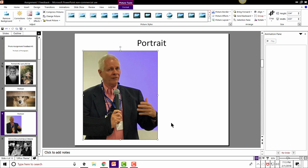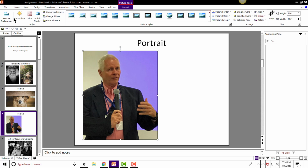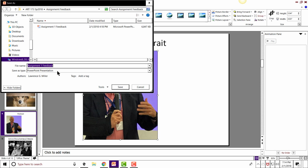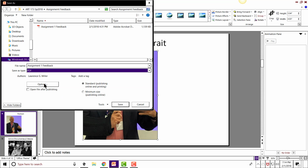At any rate, once you've got your show the way you want it, and you've got all the slides representing the assignment, what you're going to do is save it as a PDF file. A PDF file, you may know, is a transferable document file. So when we go to save and we go to this save as type, we can select PDF, and I've already saved this once, so in this case I'll just call it 2 just to make something different. This is what you're going to do. You're going to save it as a PDF.